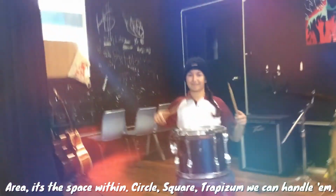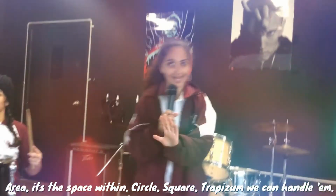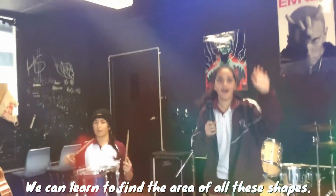Area. It's a space within, circle, square, trapezium, we can handle them. Use a formula we say, the trick will stay in your brain. We can learn to find the area of all these shapes.